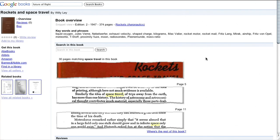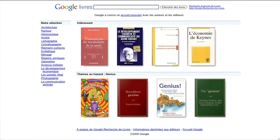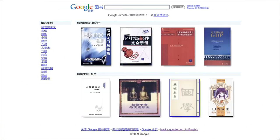Lastly, there are some books for which our results are more like a card catalog. We call this snippet view. These are books that are in copyright for which we don't have a deal with the rights holder, or they're simply of unclear copyright status. In this case, we show you information about the book, and at most a few snippets of text showing you where your search term appears in the book. Today, Book Search is available in 124 countries, and readers can find books in over 100 languages. We know that it's become a great tool for researchers, students, scholars, doctors, librarians, and book lovers everywhere.